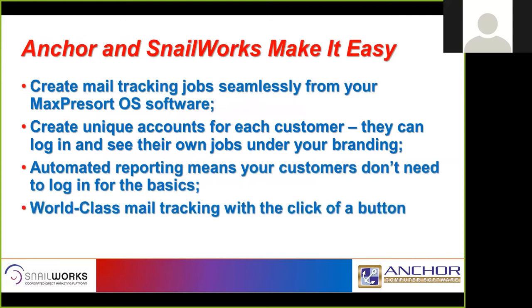And essentially, with the Anchor Snailworks partnership, you get world-class mail tracking with the click of a button. That's such a great line, I'm not even going to change it, but that really is true. It's made very easy, and it's great mail tracking.